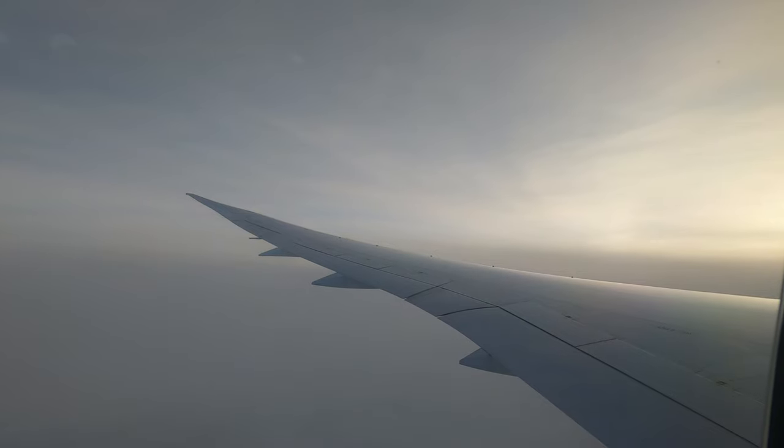Now, as it's an evening flight to JFK, we just took off around about 5:30 from Amsterdam. So basically, we're going to be chasing the sun all the way to New York and landing just after the sun has set. So might get some nice colors out here.